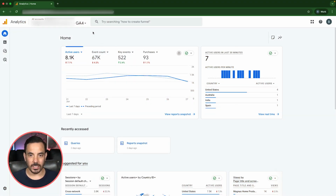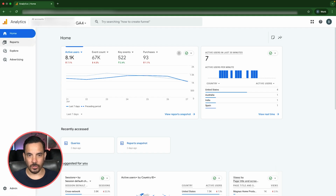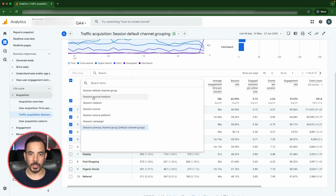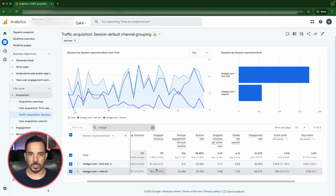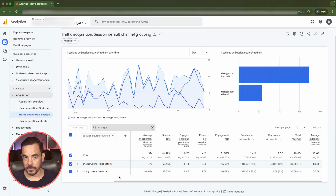Open up Google Analytics and go to your GA4 property. In the left-hand menu, click on Reports, then Acquisition, then Traffic Acquisition. Change your segmentation so that you can see sessions by source and medium. Scroll down or alternatively do a search for ChatGPT. You should now be able to see detailed metrics like sessions, bounce rate, conversion rate, and any e-commerce revenue coming from ChatGPT. This will help you understand how much traffic ChatGPT is already sending your way and how well that traffic is performing once it lands on your site.